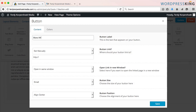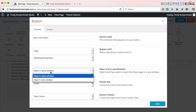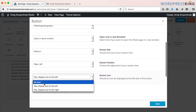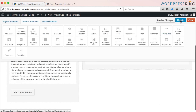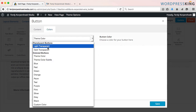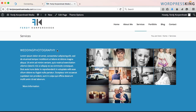I click on it. The text will be more information. Button link will be a page, the wedding photography page, open in the same window. Button size maybe medium. Align at the left side. I don't want an icon. And the colors, let me see how it will look. I refresh the page and it's the same blue as the background. I don't want that. So I click on it again, go to colors, and maybe this is nice, dark transparent. Update it, refresh the page.